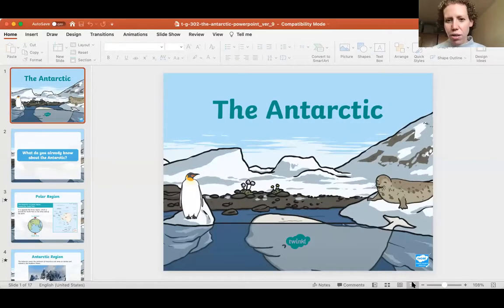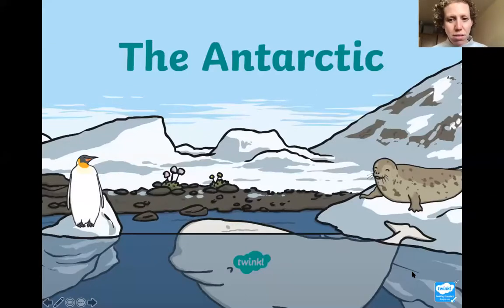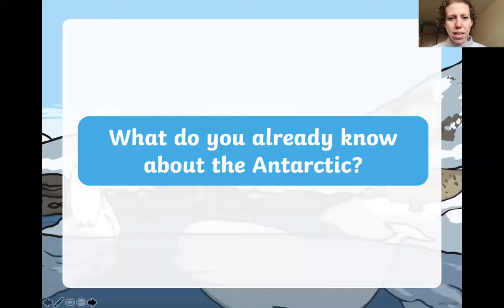Oh, now look, there are similar animals. This chap over here on the right, he's a seal. And we've heard that seals live in the Arctic too. Remember, we're now at the bottom. We're at the Antarctic. Let's find out who lives here.